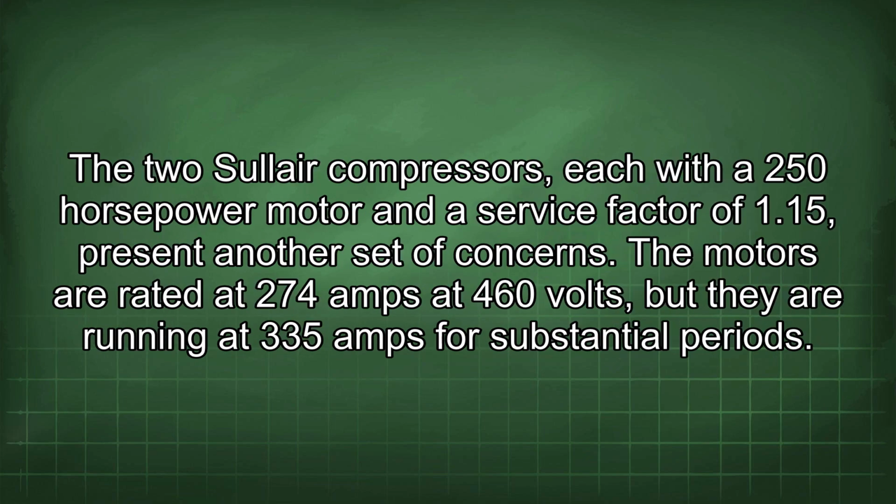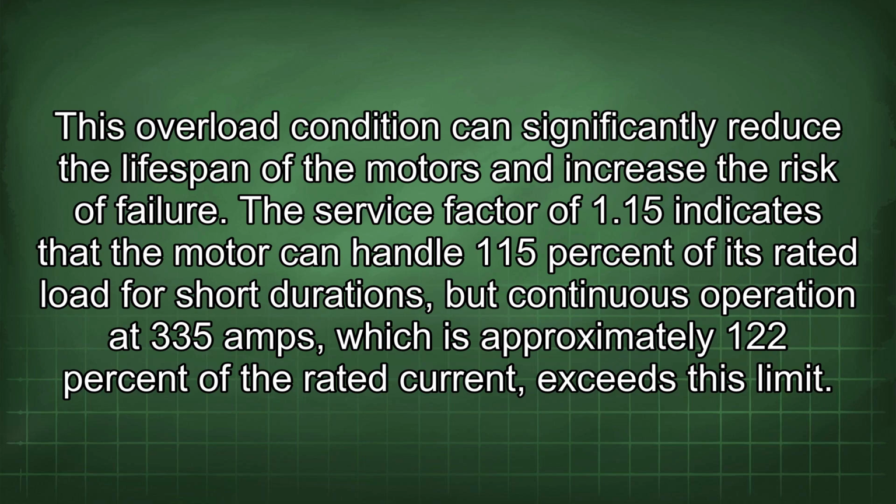The 2 solar compressors, each with a 250 horsepower motor and a service factor of 1.15, present another set of concerns. The motors are rated at 274 amps at 460 volts, but they are running at 335 amps for substantial periods. This overload condition can significantly reduce the lifespan of the motors and increase the risk of failure.